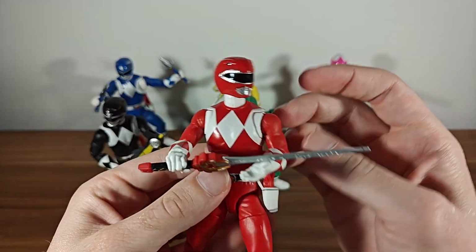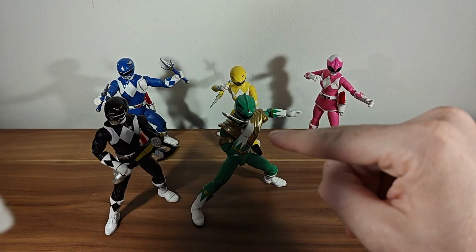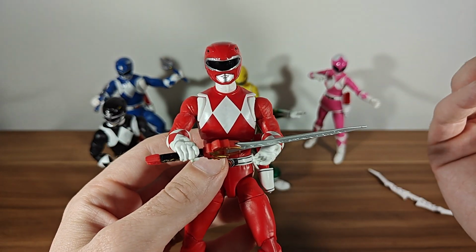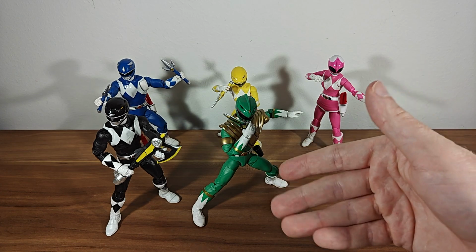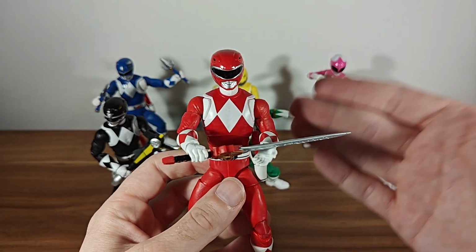Obviously, the thing you need to know is that the Red Ranger comes with the Dragon Shield. So if you want to have green with the Dragon Shield, you have to buy the red. I would say for most people, that's not really an issue. But for some people, it might be. Some people maybe only collect Green Rangers and really wanted the Dragon Shield, and now they've got a Red Ranger. Luckily, the Red Ranger in general is good.